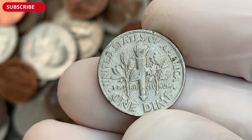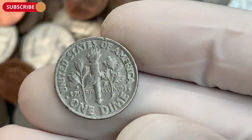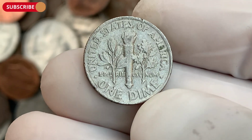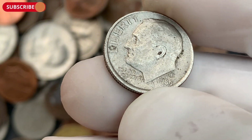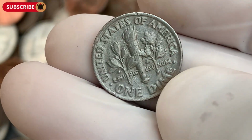Next, there are broad strikes. If the retaining collar fails during minting, the coin spreads outward, appearing wider and flat around the rim. These errors often sell for $40 to $120, depending on condition and visibility. A gem uncirculated 1986 dime with a broad strike was auctioned for $250.